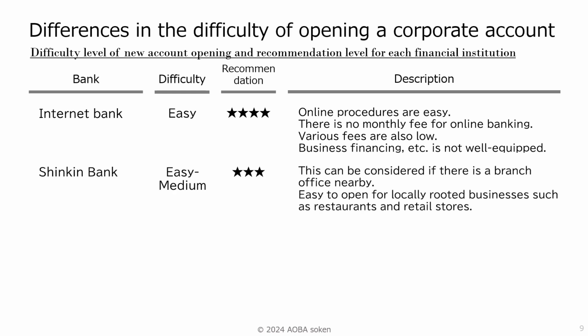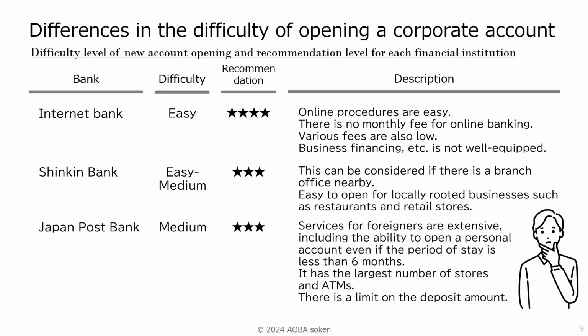Next are the Shinkin banks. These can be described as community-based financial institutions. Therefore, you can consider them if there is a branch nearby. Due to their nature, it is easy to open for businesses that are rooted in the community, such as restaurants and retail stores. Next is Japan Post Bank.